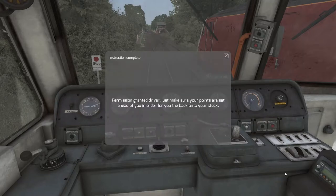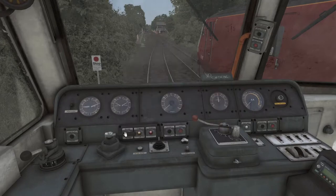Permission granted, driver. Just make sure your points are set ahead of you, which I already have actually, because I just pressed G, in order for you to back onto the stock. Okay, so release our loco brake again, and off we head off.